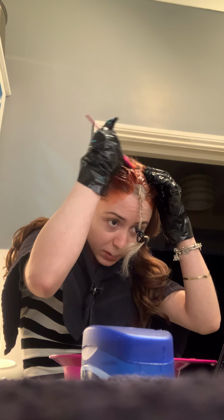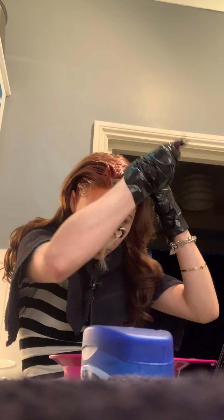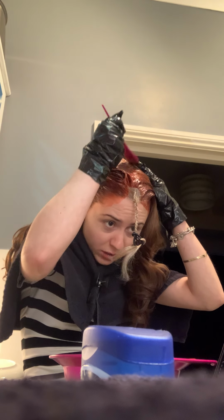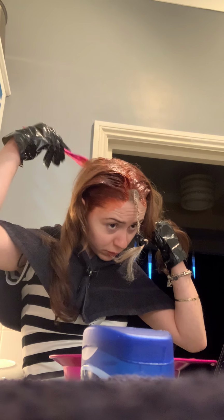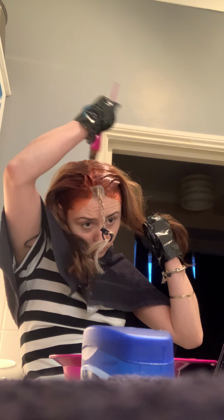With isolating bits, it'll probably take a bit longer anyway. Once you've got it real, real close to the root, it's really easy to do the rest of it. So I just split that in half, and I'll just go down the back. For some of you, you're going to be pro now, because you've watched this process quite a few times.